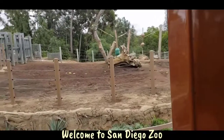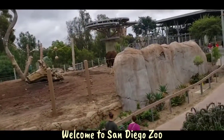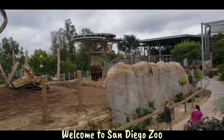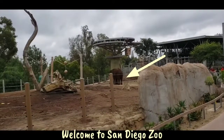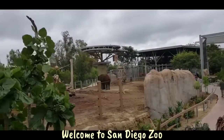Standing alongside the large tree there. Looks like she's using one of the puzzle feeders. So if you look in the trees, you'll notice lots of different hanging items. You might see grapes that are down at the bottom of the tree. You may see food on the ground spread through their home as well. These are all enrichment opportunities for the elephants.